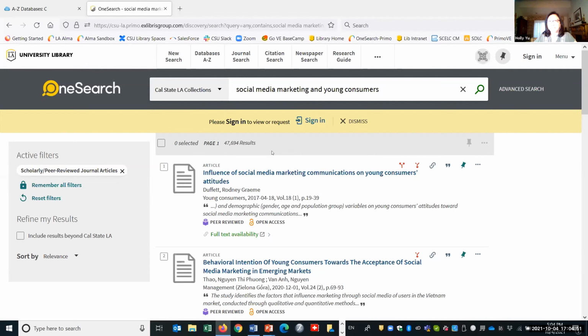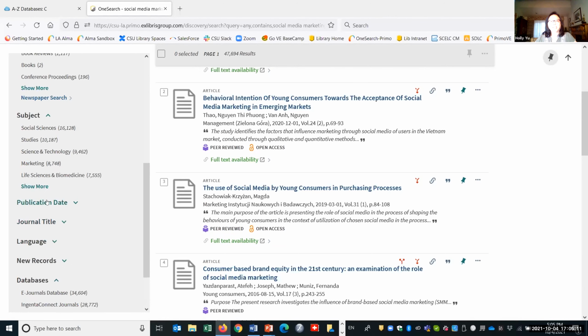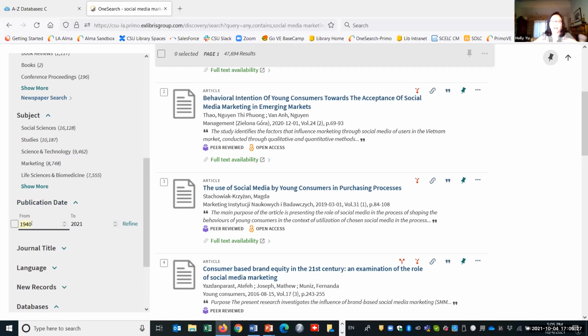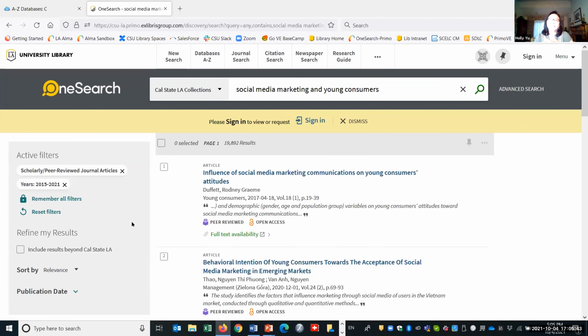Remember we had 115,000, now down to 47,000, right? We eliminated everything else. This is the first thing you want to limit when you get your search results. The second thing you want to limit is probably the publication date right here. Your professor sometimes tells you that you can only use articles published after 2015, for example. And you can do that. You can type in 2015 to 2021, click on this refine link, and any articles published before 2015 are eliminated. So we have an even smaller set of articles, right?